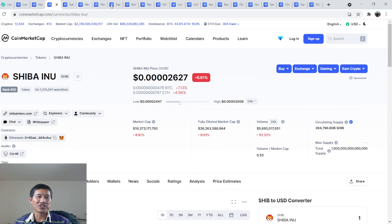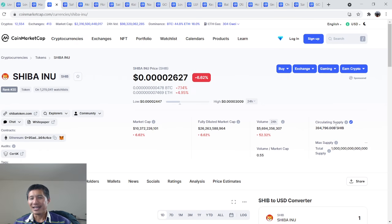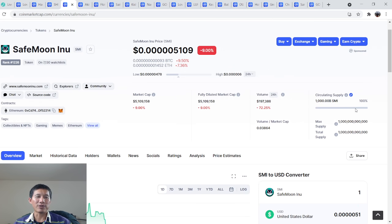And then you have Shiba. Well, we already have Shiba Inu. I don't really know if it's a good time to buy this right now because it had just had a massive pump, and people buy the rumor and sell the news. Then we have Safemoon Inu. This will probably be like a combination of Shiba Inu and Safemoon. So if both of those coins moon, Safemoon Inu might actually moon as well. This one only has a supply of 1 trillion, so 1,000 times less than Shiba Inu. Fully diluted market cap, only $5 million. So definitely some possibility there. If Bitcoin moons, this could actually moon.